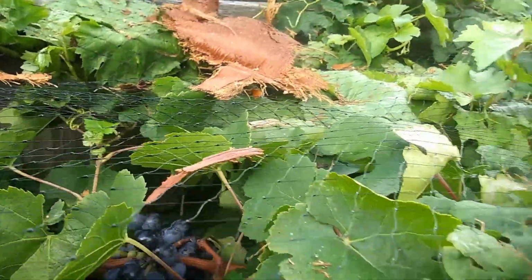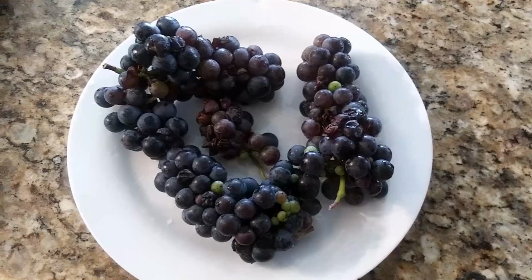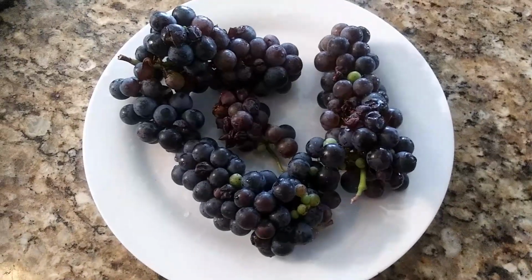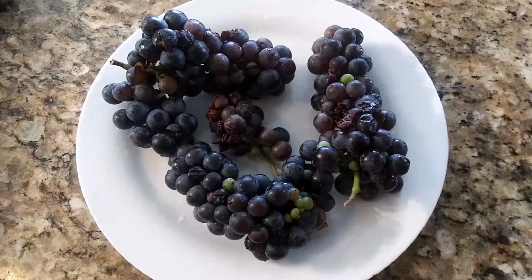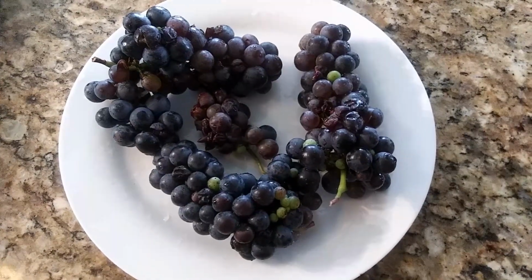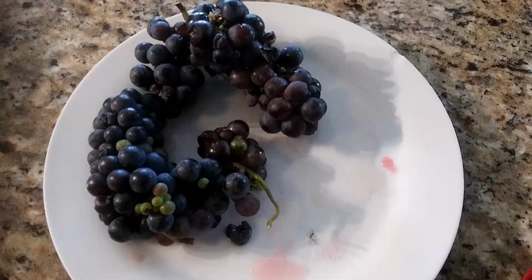Two clusters. Okay, here is today's premature Chambourcin Noir harvest. They're looking pretty good. Not sure what the Brix is. They're probably low, but with all the heat and rain, I gotta get what I can. So here's today's, and we'll probably get some more later this week.